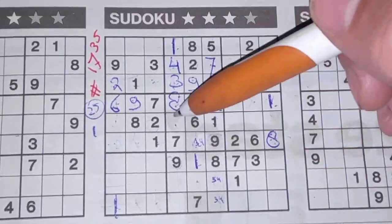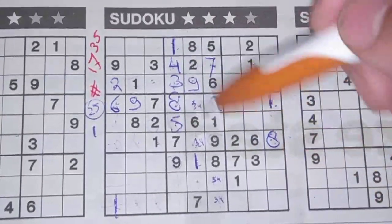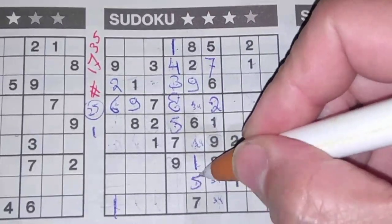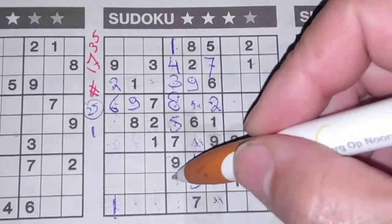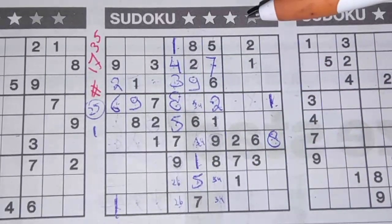3 and a 4, that means 1 digit left in this big square for the number 5. 1 box left in this middle column for the number 5. 2 boxes left in this big square for the numbers 6 and 2. Let me mark them. It's a pair. Alright.